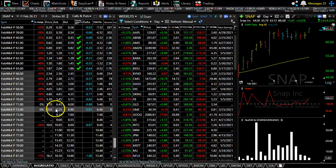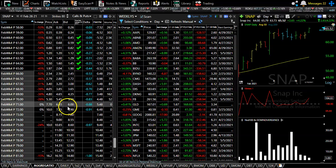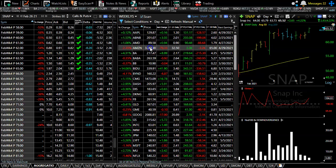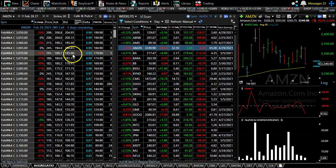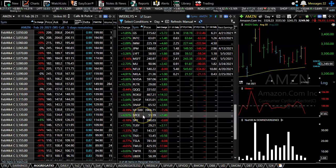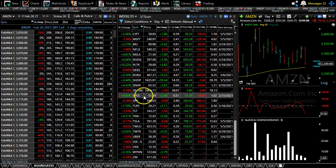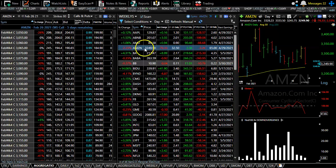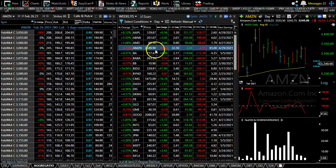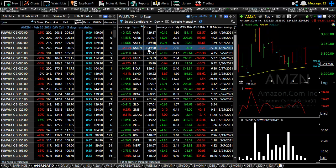There are certain positions that I might go a little over $200, but it's mainly for stocks like Amazon, which, let me show you this. Amazon, Google, and Tesla, and Shopify options are extremely expensive. Let's look at it. This is where Amazon closed at $32.59.90.